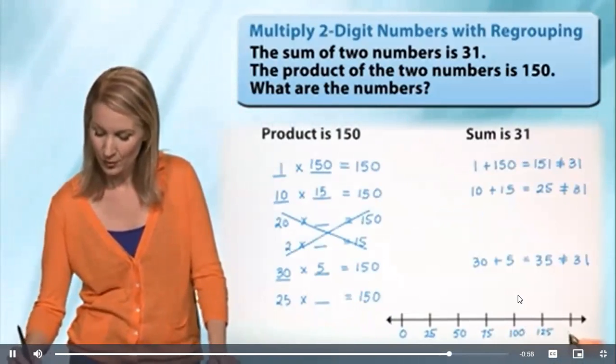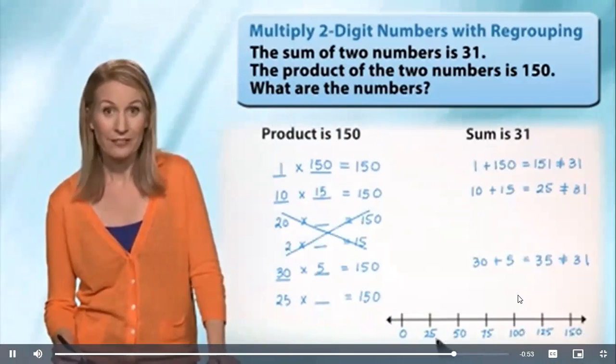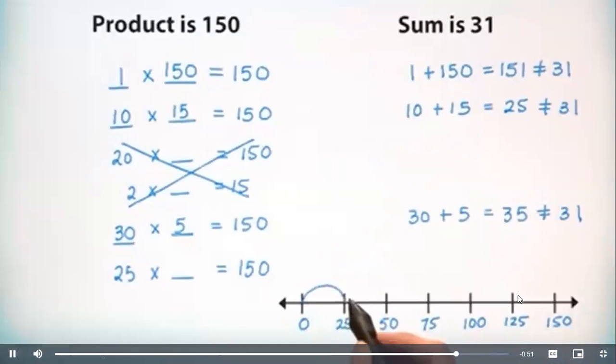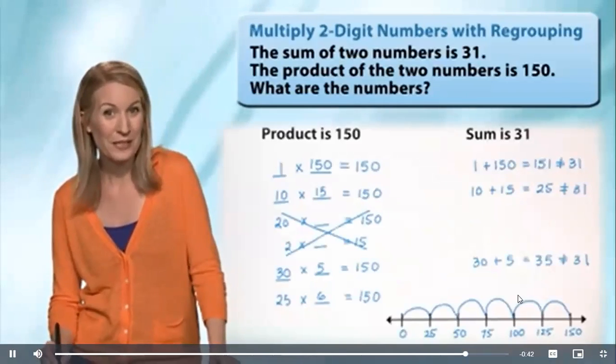125, 150. Look at that. So how many 25s are there here? 1, 2, 3, 4, 5, 6. So that means 25 times 6 is 150.